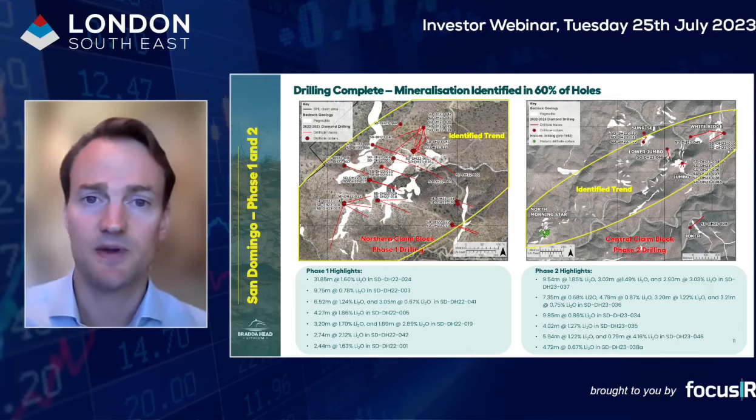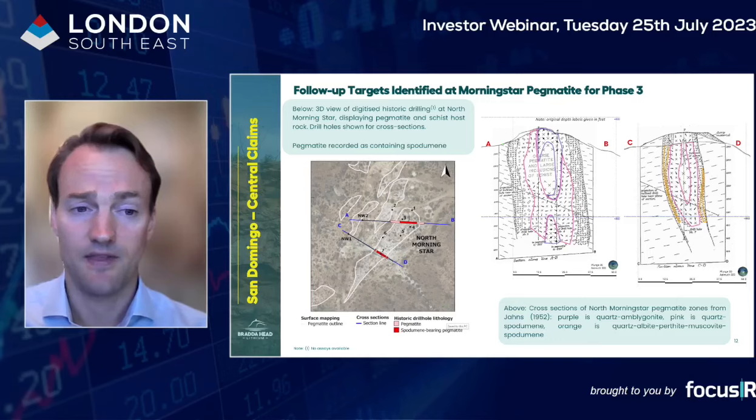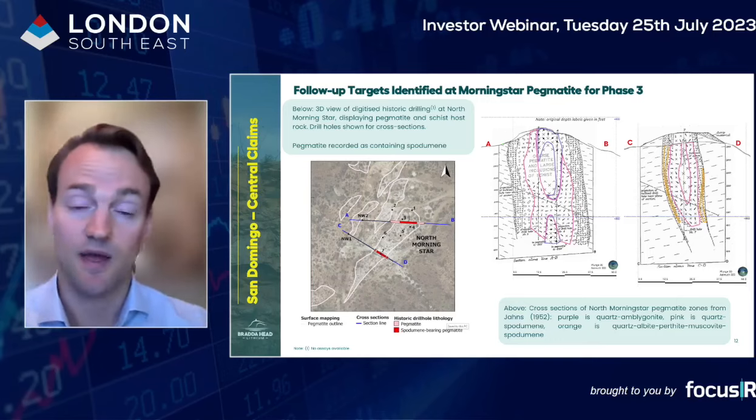So this is our Morning Star prospect. You'll see on the map there, it's got spodumene-bearing pegmatites open at depth. You'll see it open at depth here. And this is an area just in the southwest of our claims, and then we go up to the far northeast where we have that really strong intersection.